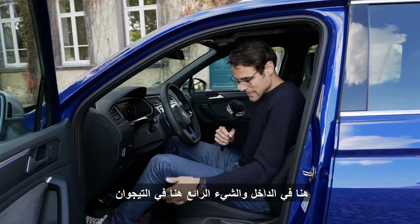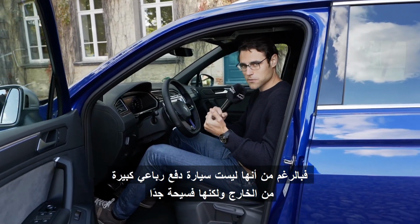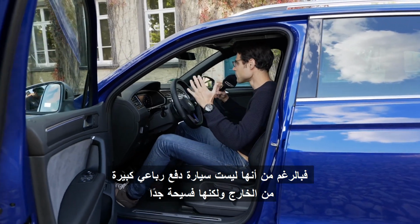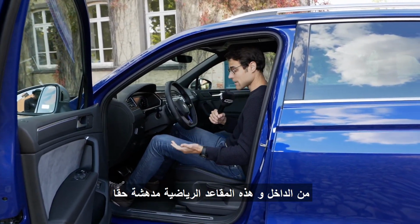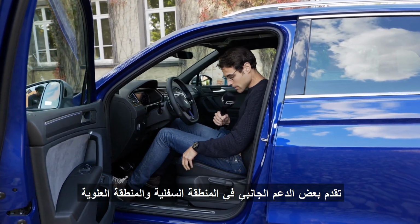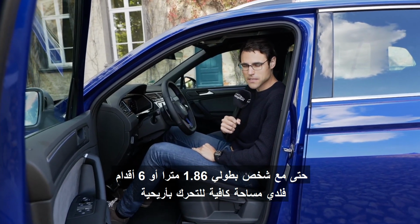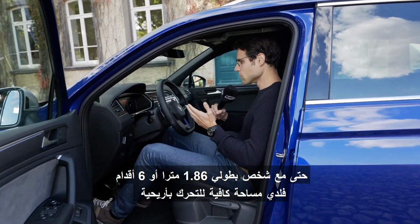So then I get inside, and the cool thing about the Tiguan is it's not such a big SUV on the exterior, but you already have a very roomy feeling on the interior, and these R sport seats are really amazing. They offer you some side support in the lower area and in the upper area, but still, we with 1.86 or 6.1 have enough space to move in it.